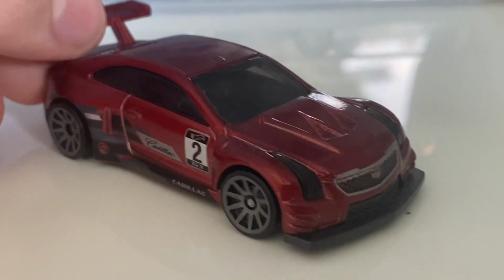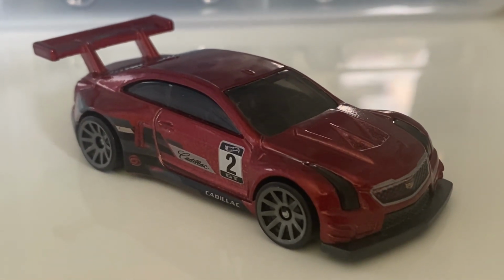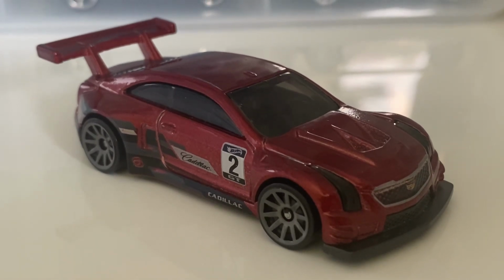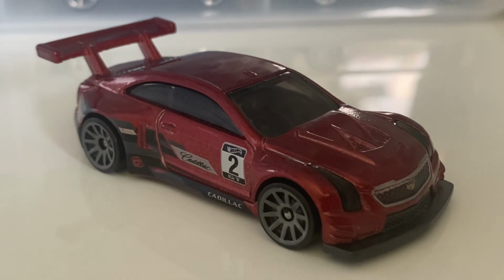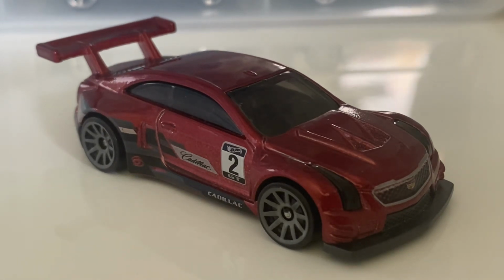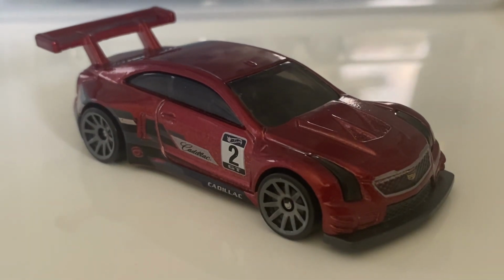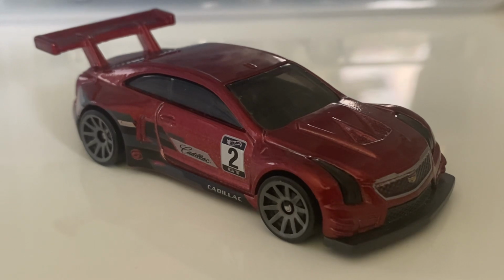Anyways, now it's time for me to give this a score and my overall thoughts on the car. So what do I score this car? Out of 10, it's going to be a solid 8 out of 10. Love this car. Looks phenomenal. The colour is awesome as well. I failed to mention it is metallic. It's a metallic, almost cabinet red. It's really, really nice. I don't think this could be done any better, if I'm entirely honest, by Hot Wheels.